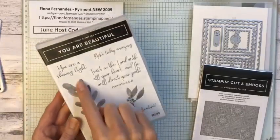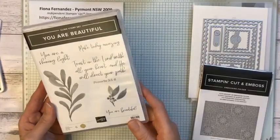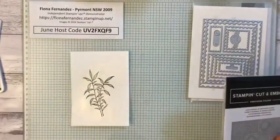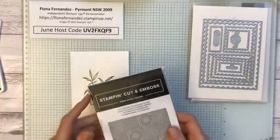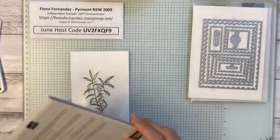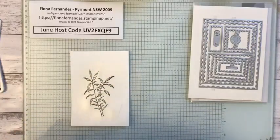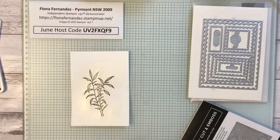But I love this. Look. It's really gorgeous. I just really like that stamp set. So that will be fun to play with. And you might know already that I do love crochet. I'm teaching people to crochet. So separate to my Stampin' Up, another one of the things I do.